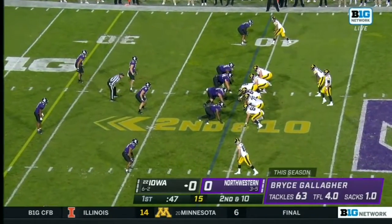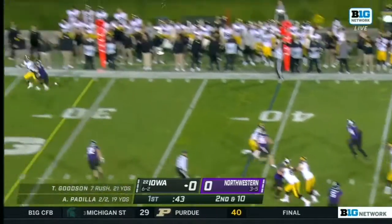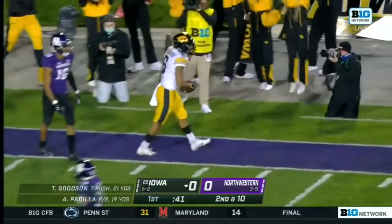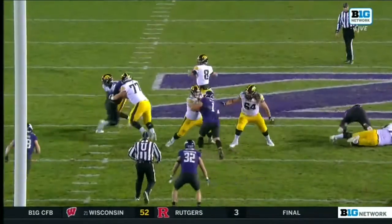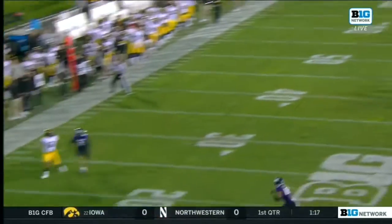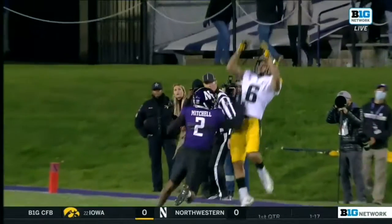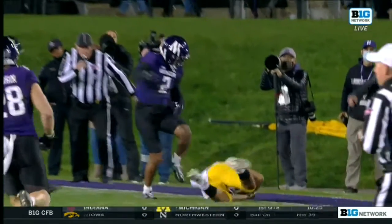So the numbers on Gallagher this season, 2nd on this Northwestern defense in tackles. Padilla throws down the sideline, going up and pulling it down. It's a catch inside the 15-yard line. Makes a great catch, first down Iowa. And look, the coverage is very good right there. Mitchell's right there. He just puts it up. He comes back and high points it, and that's a big play.